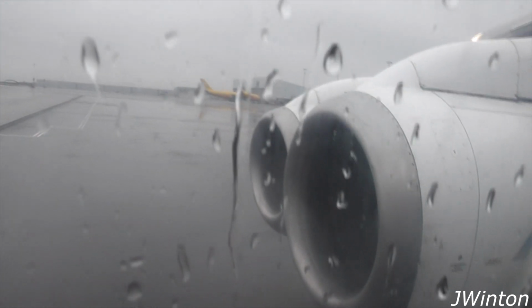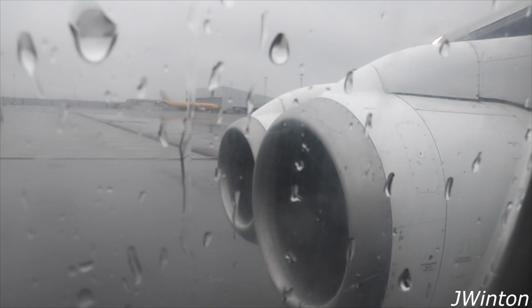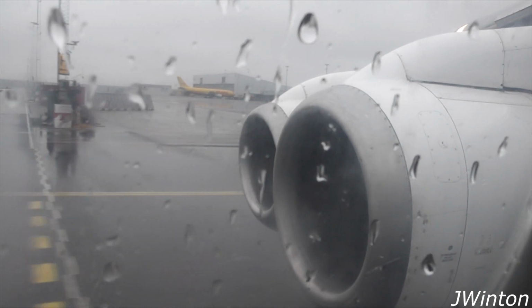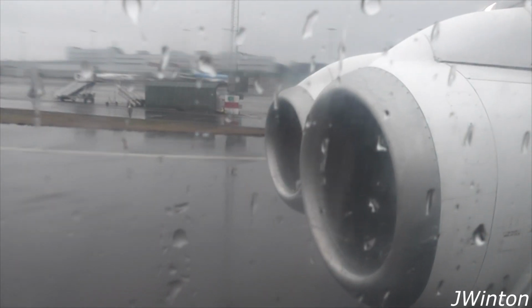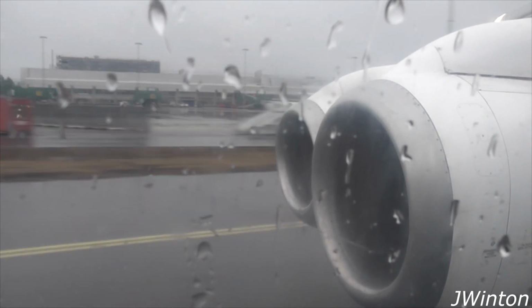We began our taxi out to runway 21 at Gothenburg. As you can see from the outside view, it was wet, it was raining, and overall not the most pleasant day for flying. But still, just being on board this RJ100 was such an amazing experience for me.